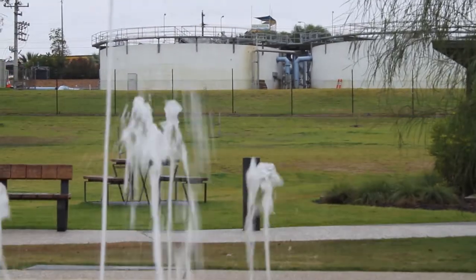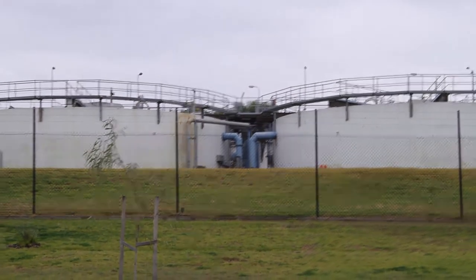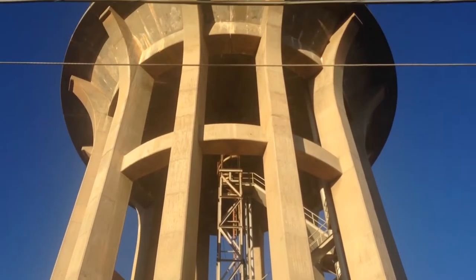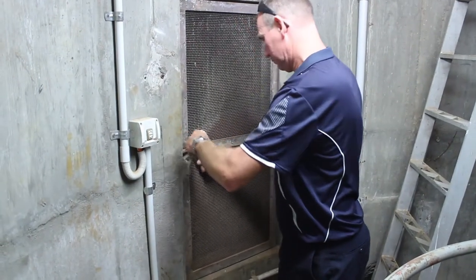So the water's being pumped from the water treatment plant, and there's a reticulation system that goes around to, say, coming out of the plant, left, right, and dead centre is up into the town, to the tower. The pump has the capacity to pump into the top of this tower, and then it comes out of the bottom of the bowl of the tower, and that gives you your pressure.